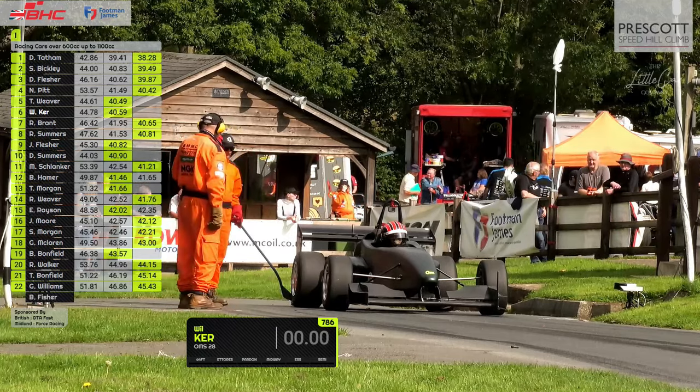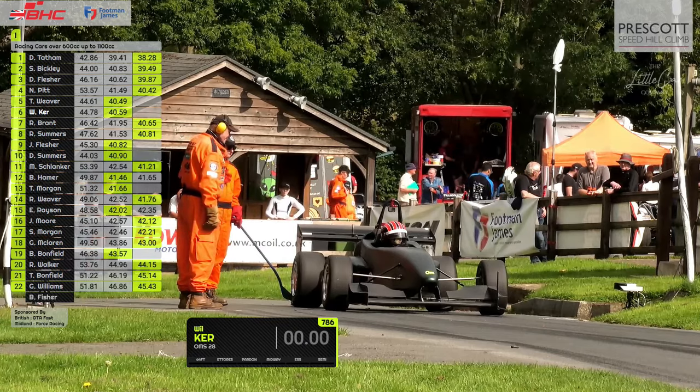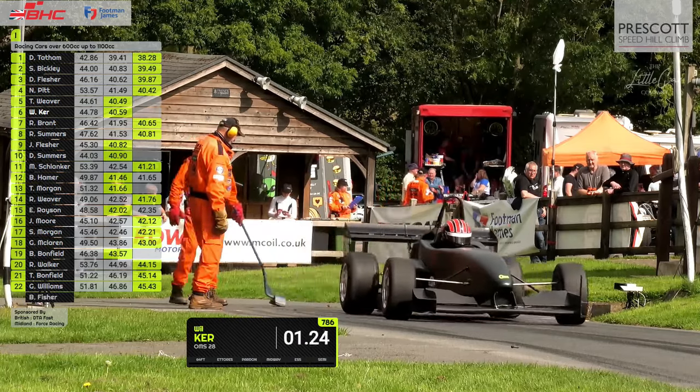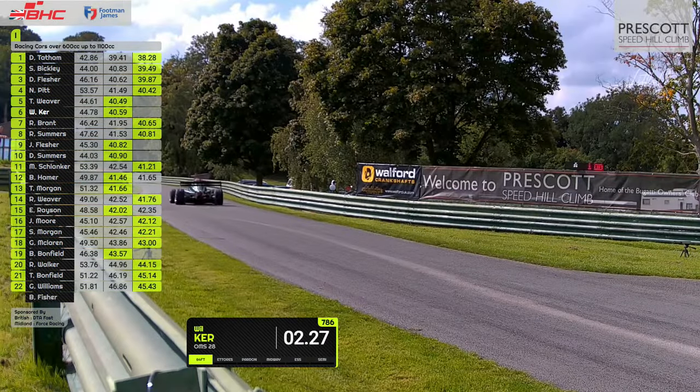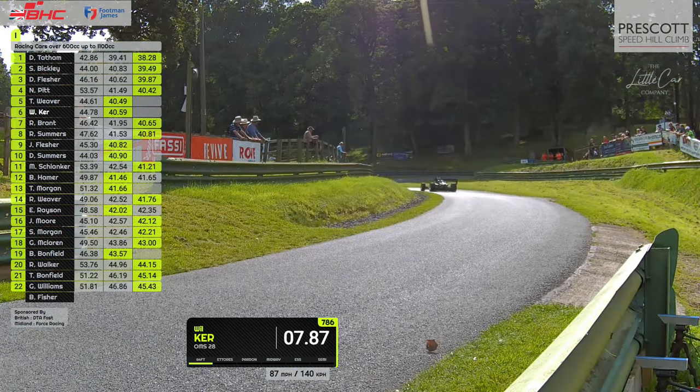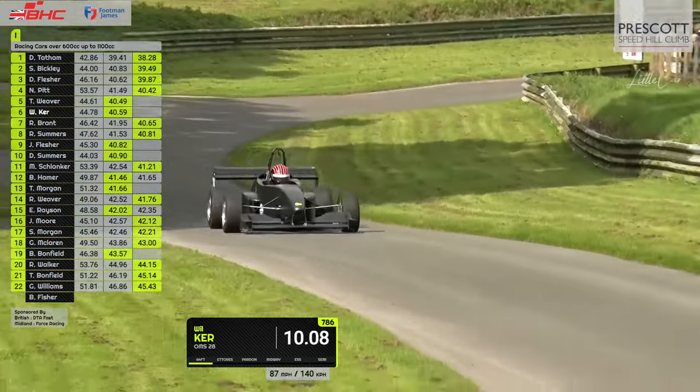And on the line, we've got Will Kerr in the OMS 28. Will is currently about sixth quickest, but he needs to find a couple of seconds here. So he's off the line, popping and banging. Launches up the wiggle waggle under the bridge at 87 miles an hour around Orchard and to you.